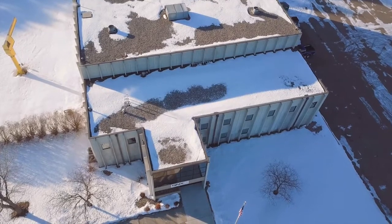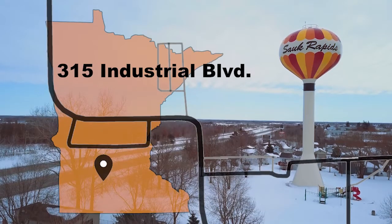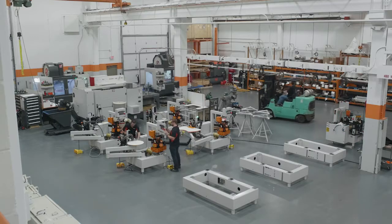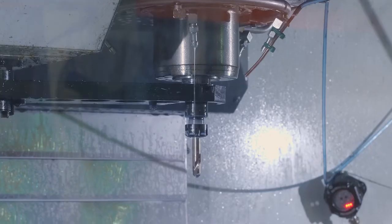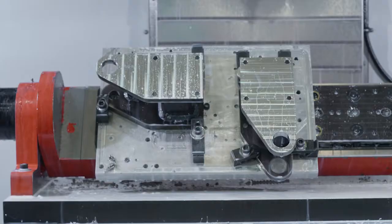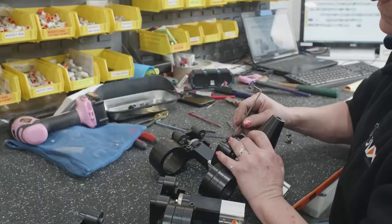In our state-of-the-art manufacturing facility located in Sauk Rapids, Minnesota, we design, manufacture, and assemble the entire machine. Anything that can be done in-house is done in-house. This enables us to control overall quality of our machine and allows us to address customer specific requirements on the fly prior to the machine arriving at their facility.